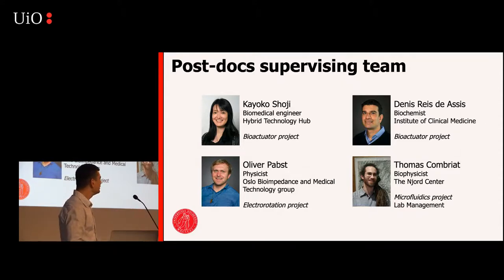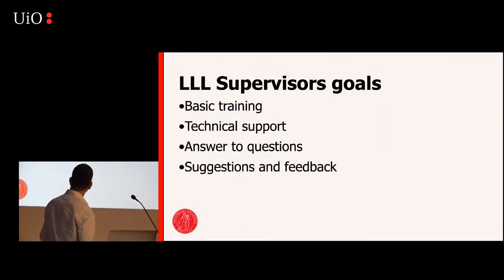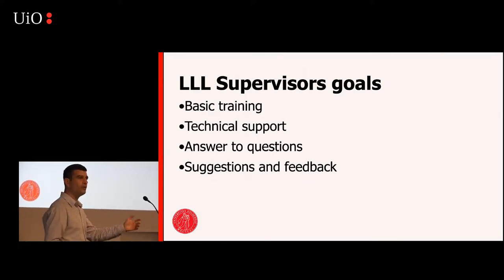Thank you so much for the nice introduction of us here, the supervisors of this very nice initiative. So our goals here were especially to give the very basic training so that these students could fly their projects, could become comfortable in the lab, could grow their cells, and also run their experiments in a very independent way. So we gave some technical support, not so much, because these guys are amazing.